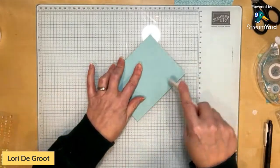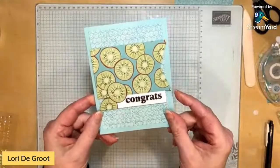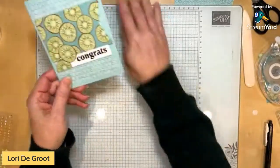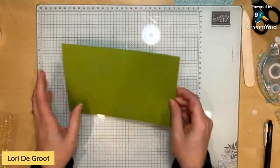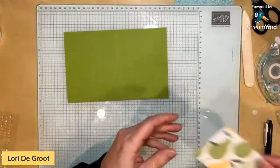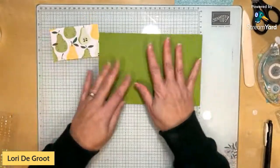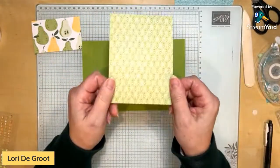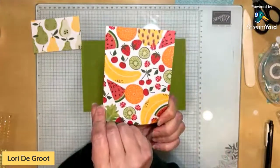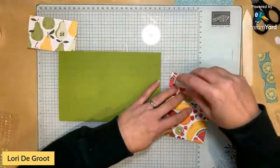Let's grab my bone folder. And then we're going to make a little set, right? Like it would be fun to give someone like a little set of cards, right? So the second one is going to be pear themed. So this is our pear paper, super fun with Granny Apple Green. So I've got my Granny Apple Green base. I've got this paper here, which is the back side of kind of like the fruit salad. And so we'll go ahead and put that on.